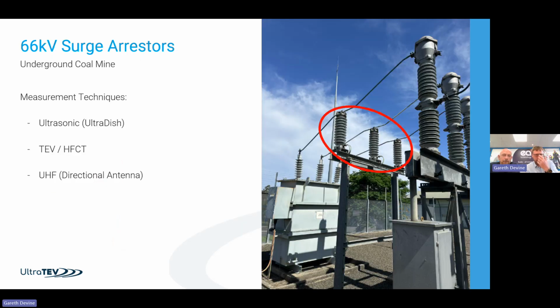So just take an example for that. This is an example from a coal mine, actually. I think it's in Australia, this particular mine. A 66 kV coal mine, a 66 kV surge arrestor had an issue. Now, kind of doing the case study backwards here, I'm telling you where the issue is, but if you're going to go and survey this type of equipment, there's a couple of techniques available to you. There isn't one magic bullet that works everywhere.